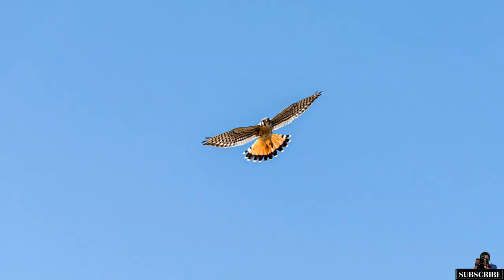John has a little kestrel in his sights here. I'm gonna try and get close and not scare it away.